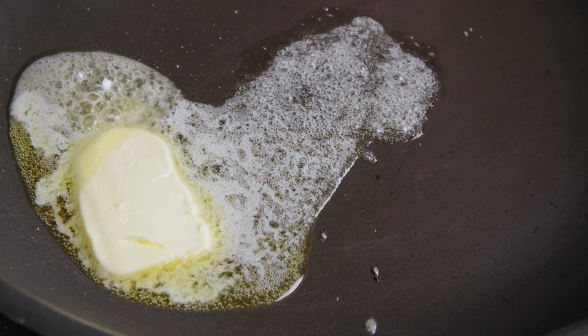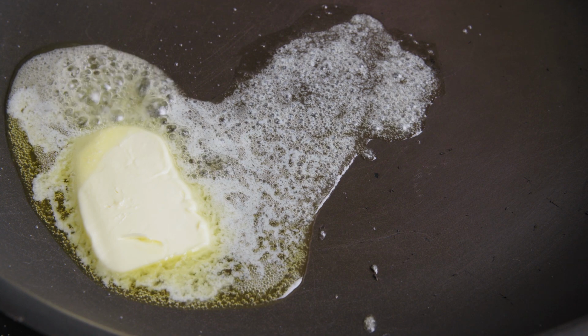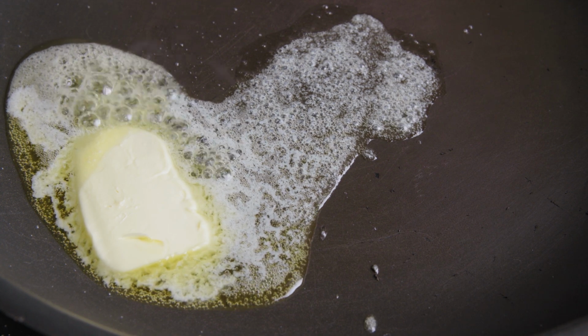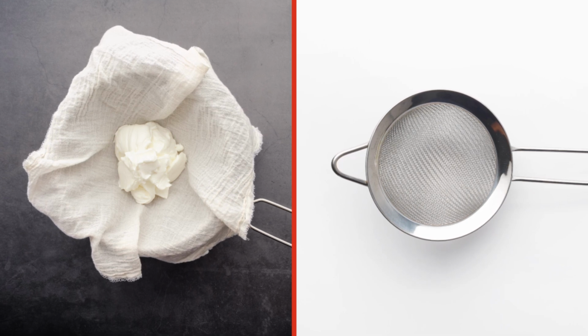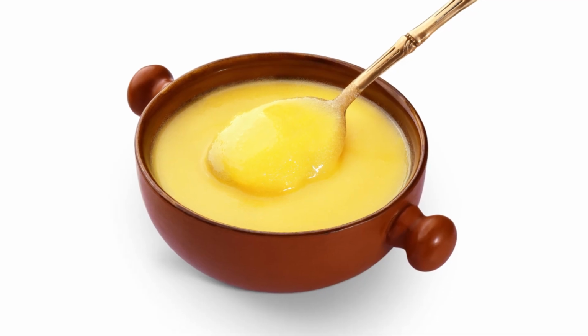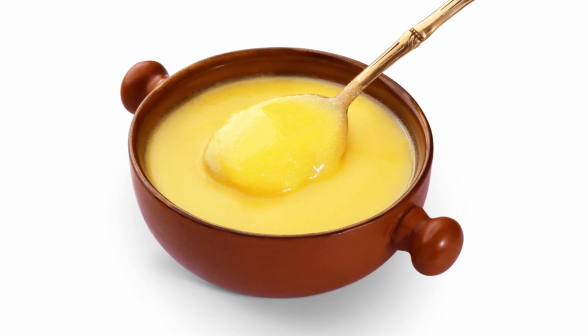Chefs melt butter slowly so that the water burns off. They then strain the melted butter so that the milk solids that formed are removed. A fine mesh strainer or cheesecloth can separate the ingredients. In Indian restaurants, ghee, which is a type of clarified butter, is often made.